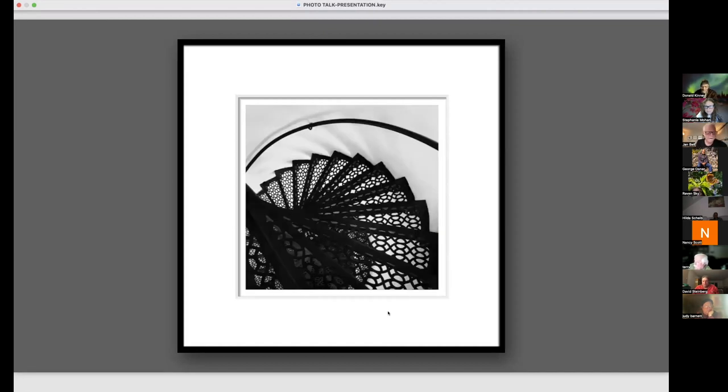Spiraling Down, shot in a lighthouse at Pictured Rocks National Lakeshore in Michigan. A lighthouse ranger allowed me to do some shooting late in the afternoon after it was closed to visitors. That way I didn't have to have sand falling on my face as they were going up the stairs.